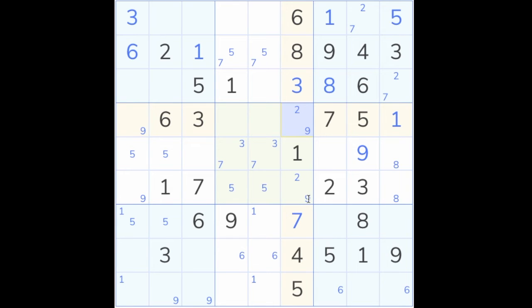That's okay. But look, here's an intersecting 2. So if I'd been sharper, I would have seen that. I didn't need to do that because the 2's got to go there and the 9's got to go there. This is what I like to do, candidates. I don't have to be quite so sharp. I can just see things with the candidates. It's much easier. 9 is clearly there now.